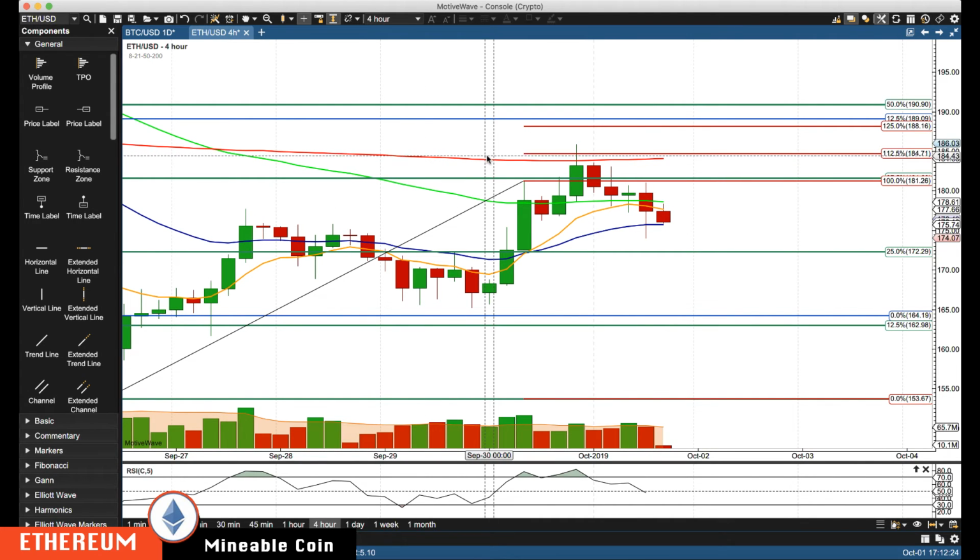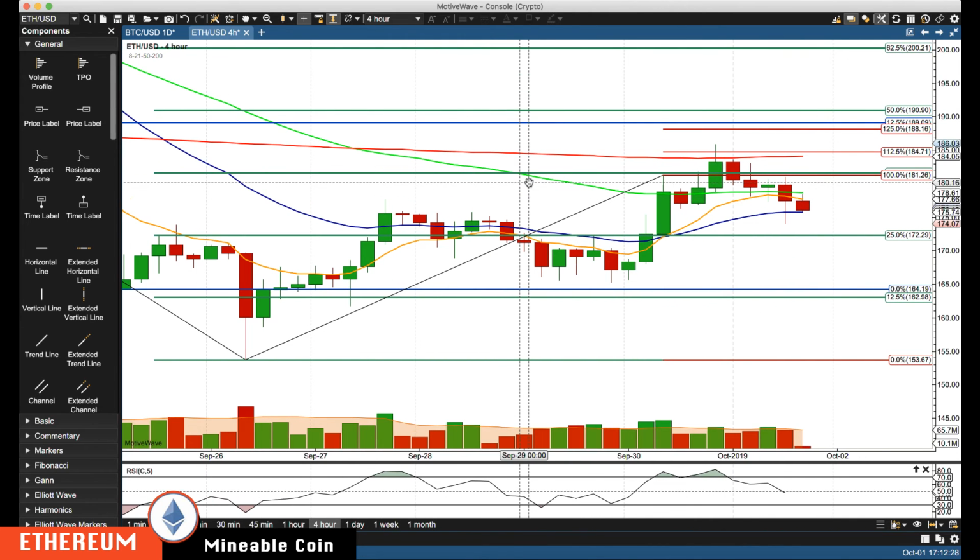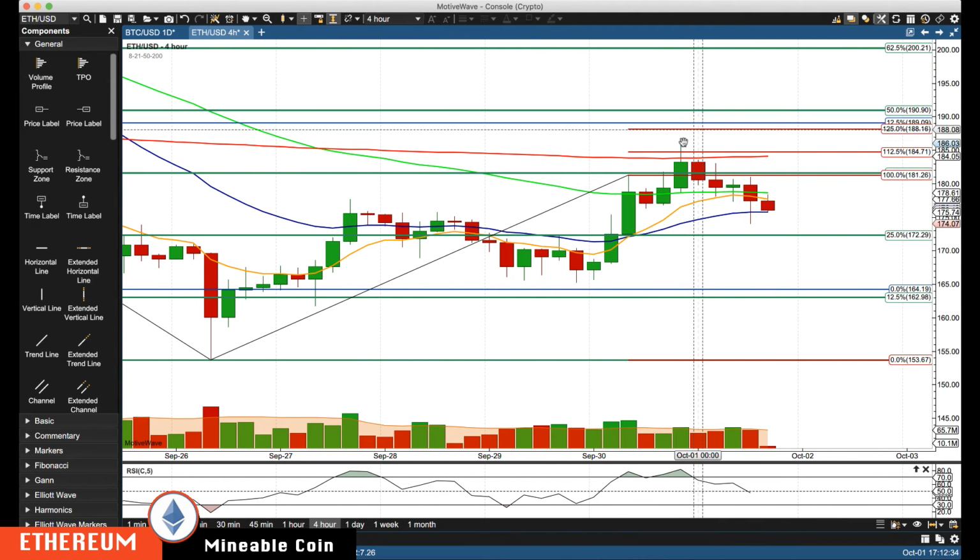Upward levels, if we get back above 185, then we're watching 188 to 191. There's a lot of clusters that we'll have to fine tune as we start going up there.